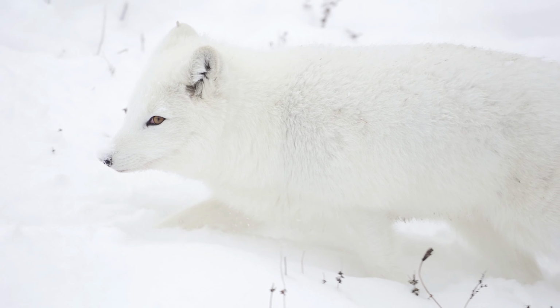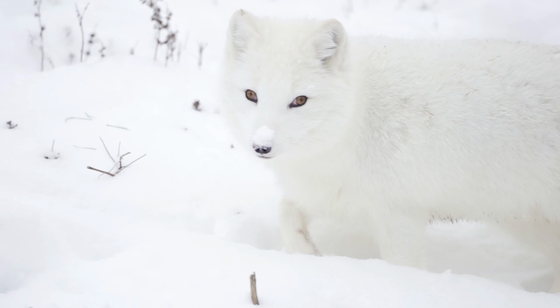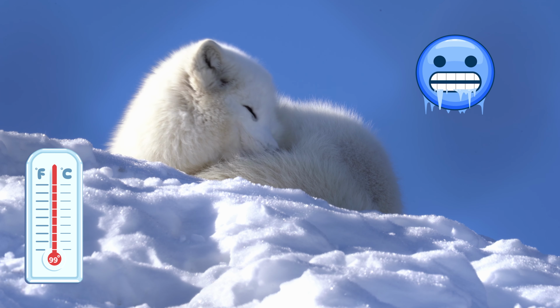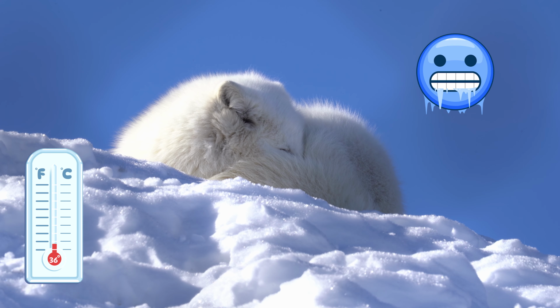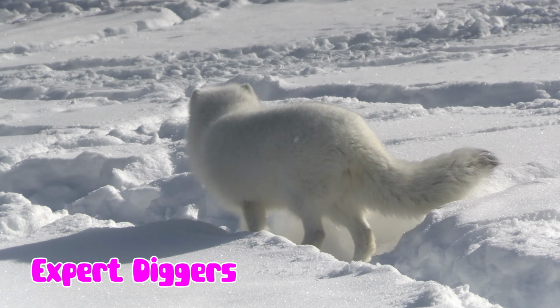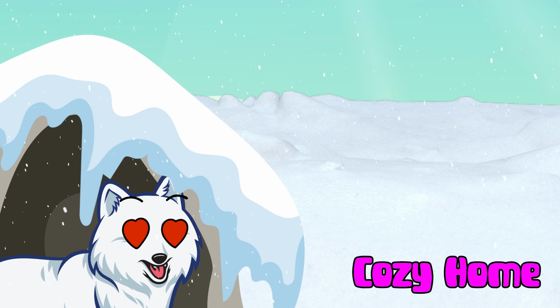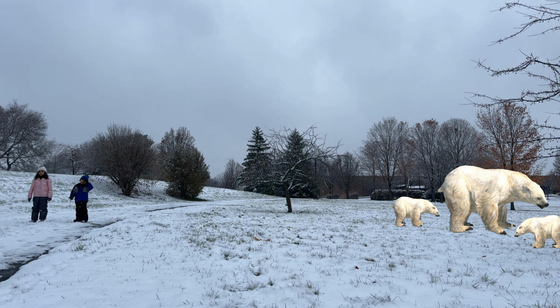Arctic foxes are small with thick and fluffy fur that keeps them warm in freezing winter. They're expert diggers, making cozy homes underground to stay safe.